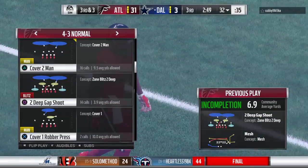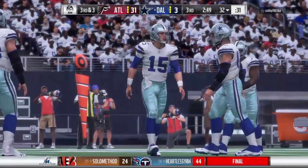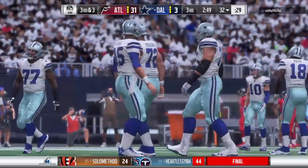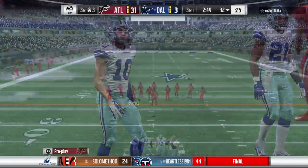Side to that incompletion. What's that? It wasn't an interception. Wow. You're a nice guy. That was kind of savage. But correct. No pick, just incomplete that time.